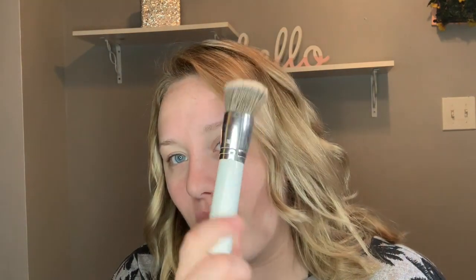Alrighty, so we can get started on the face makeup now. I am using my Morphe Beauty Blender today, and as well I'm going to have the Jaclyn Hill brush right here. And then I'm going to be mixing Born This Way and the Milani Conceal and Perfect. I love mixing these two. This one is just a shade a little too dark for me.